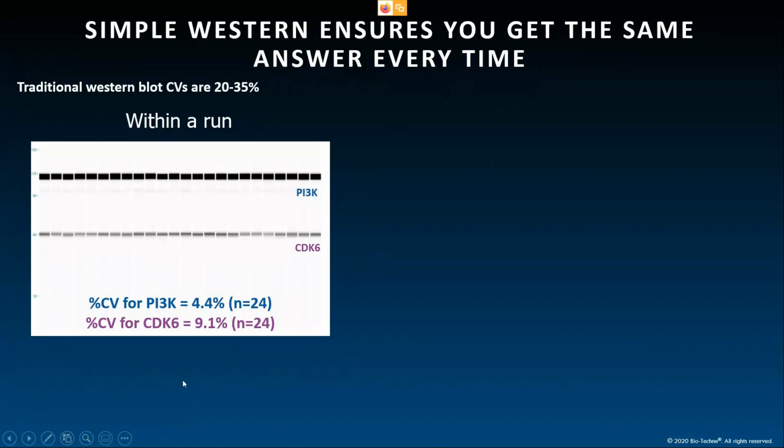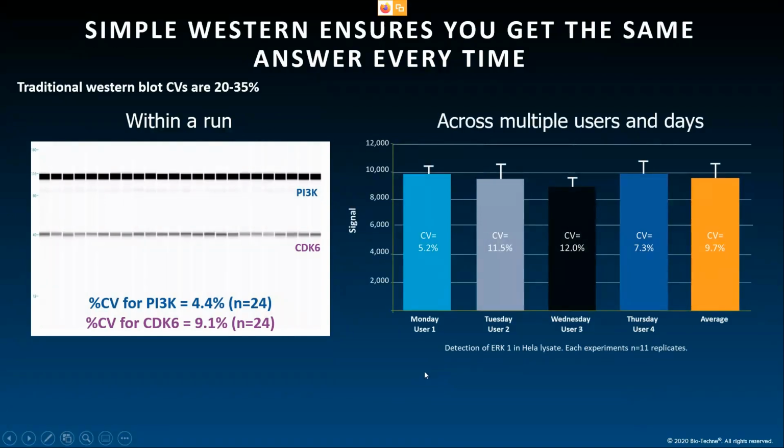And of course, it's nice to have reproducibility within your run, but across days is also extremely important. And to illustrate that, we had 4 different users across 4 different days run the exact same experiment. And plotted is their average signal for their replicates. And you can see overall, the 4 users had pretty consistent data. In addition, within their own data sets, the CVs were all below 12% for 11 replicates each.